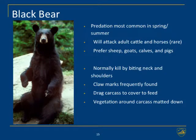All right, so bears are not as common a predator for livestock, but it does happen, especially spring and summertime. They wake up, they're pretty cranky and they're pretty hungry, and they can get after things. It tends to be the times when you've got a lot of calves coming down and lambs and goat kids out there, not people kids, that they might get after.